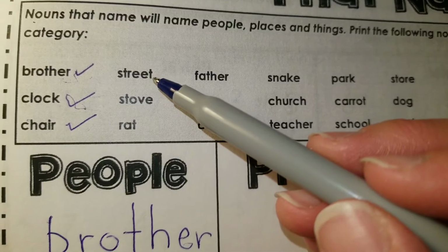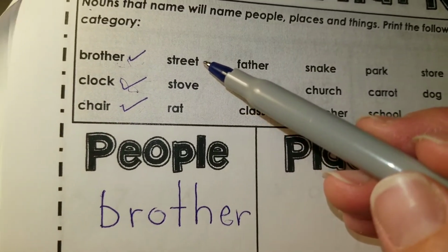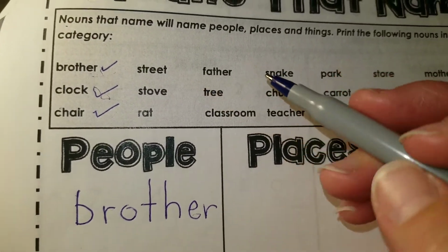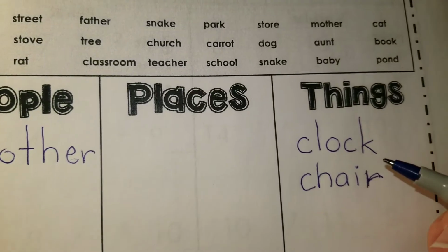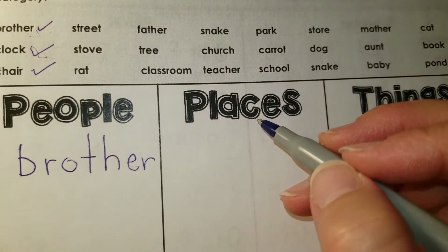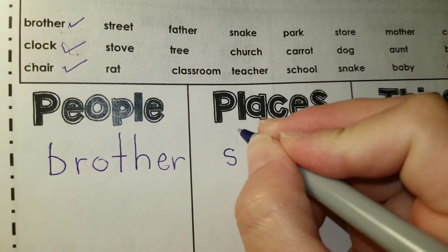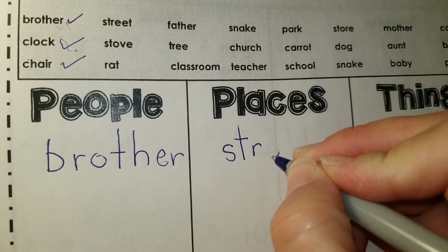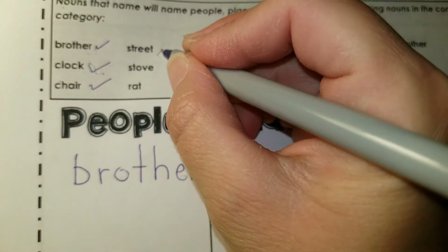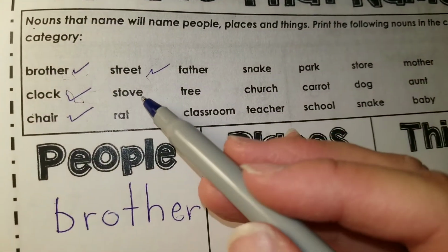Our next word is going to be street. Street. Now this one is tricky, right? Because a street can also be a thing. But we already have 2 nouns for things. So we're going to put it as places. Places, right? Because when you are in the street, you're in a place. So street. We put a check mark next to it. We're done with it. And now we can move on to our next one.